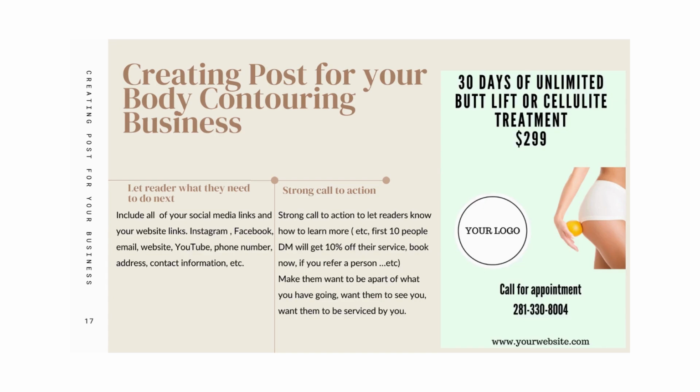Also, in regards to creating your post for your business, you want to make sure that you include all your social media links. So, like I mentioned, if you are posting something, or say you're sending an email, you have an email thread or you're sending something, you want to make sure you include your Instagram and Facebook, email, website, YouTube, phone number, address, contacts, etc.